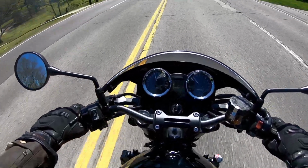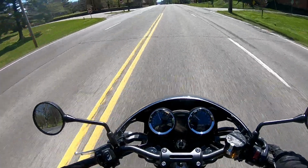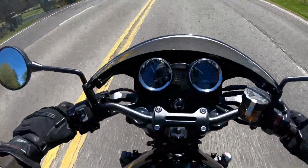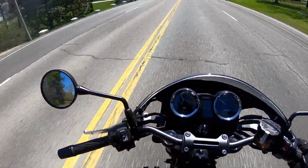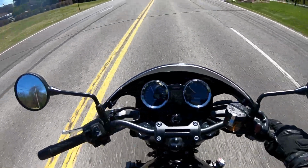And 60 miles an hour. The wind management is pretty good, so you're basically getting it on your chest, mainly, but it's not uncomfortable. Yeah, this is cool. I love it. Just enjoying the ride.